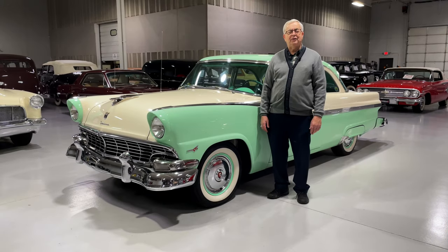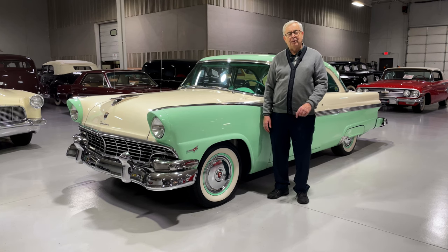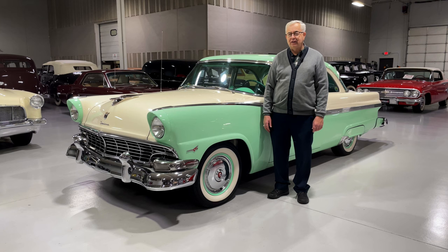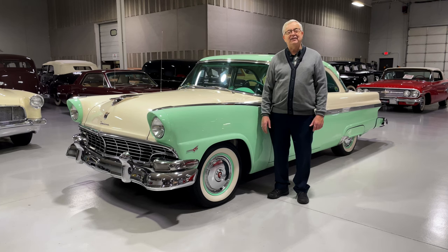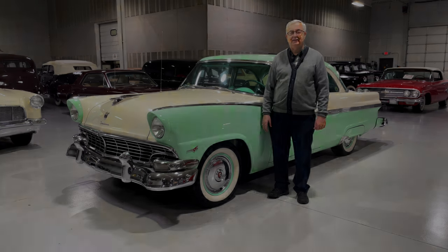Well, greetings from the sales floor of Ellingson Motorcars here in Rogers, Minnesota, suburb of Minneapolis, Minnesota. Today we're going to talk about our latest acquisition. Ooh, is this a 50s color combo to the nth degree? 1956 Ford Club Sedan. Give you all the details in a moment.